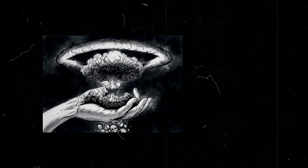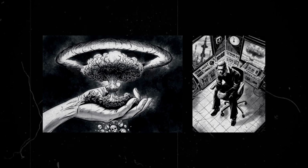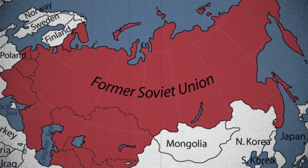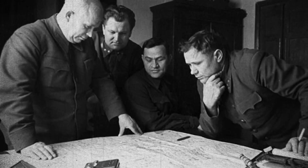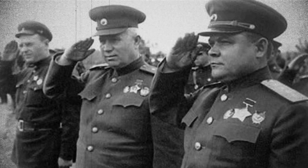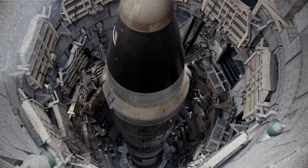Picture this: a system so advanced and eerie that it could decide the fate of the world without a single human finger on the button. Dead Hand, or Perimeter as it was officially known, was the Soviet Union's ultimate insurance policy. In the darkest depths of the Cold War, when tensions were sky high, the Soviets were worried about a sudden, crippling nuclear strike that could wipe out their ability to fight back. Their solution? A system that could launch a retaliatory nuclear strike all on its own. Sounds like something out of Terminator, right?